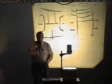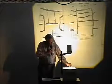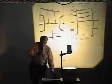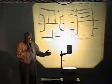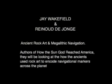And what they discovered in the sea is remarkable. Here you see 3 dashes, 3 lines, 1, 2, 3, and at 33 degrees north they discovered the islands of Madeira. They fixed down the discovery of the islands of Madeira, circa 4200 BC.